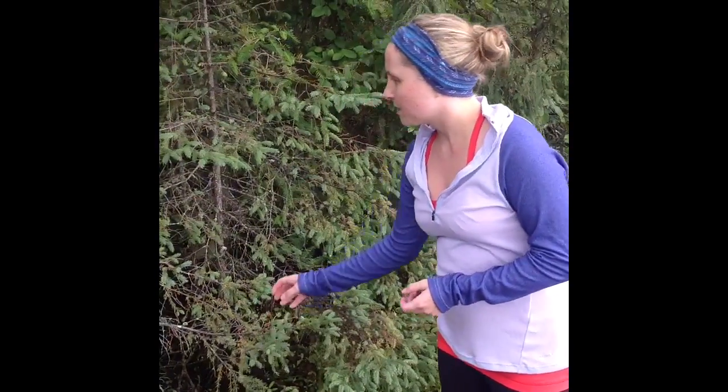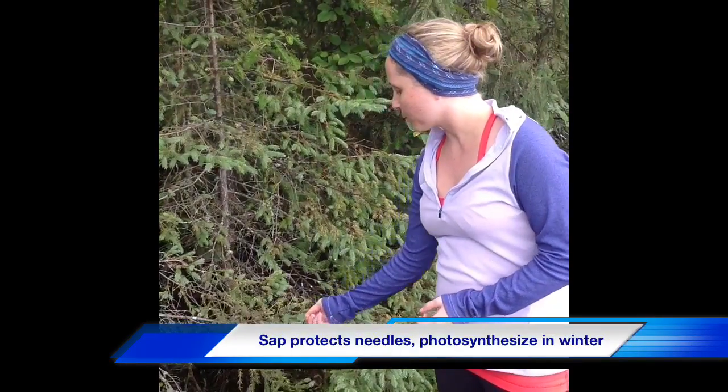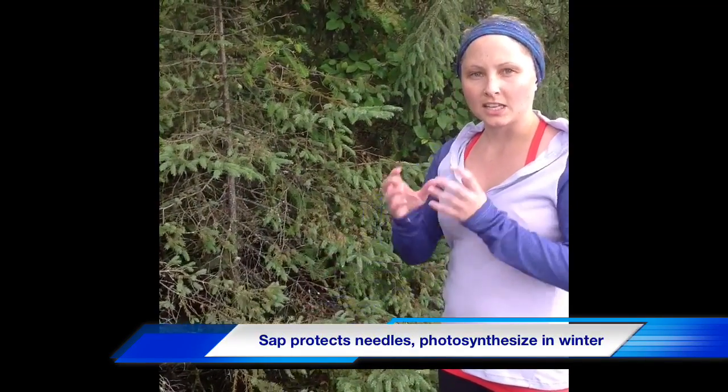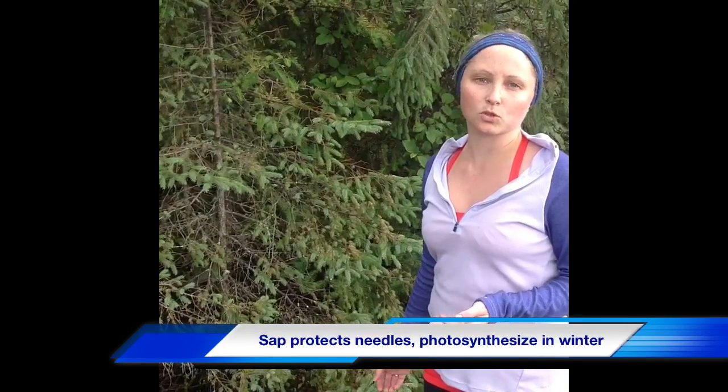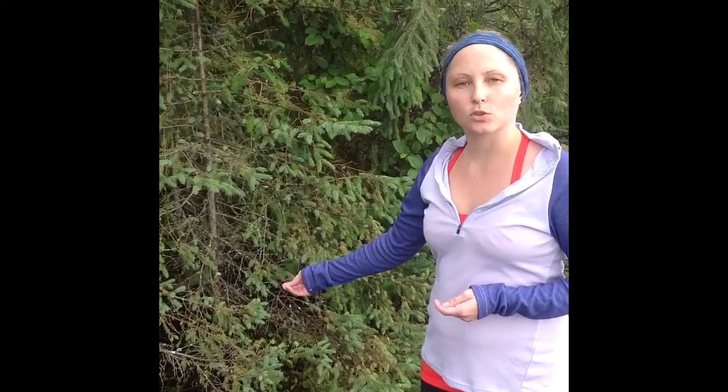So basically, this sap is in the tree all the way to the top. It's in the needles, and it lends a hard protection that allows those needles to keep that protection from the cold. They can photosynthesize year-round, as opposed to a more delicate sort of deciduous leaf that were it to be exposed to those really cold temperatures, it would freeze, and basically it would kill the tree. So that's why they're required to drop those.